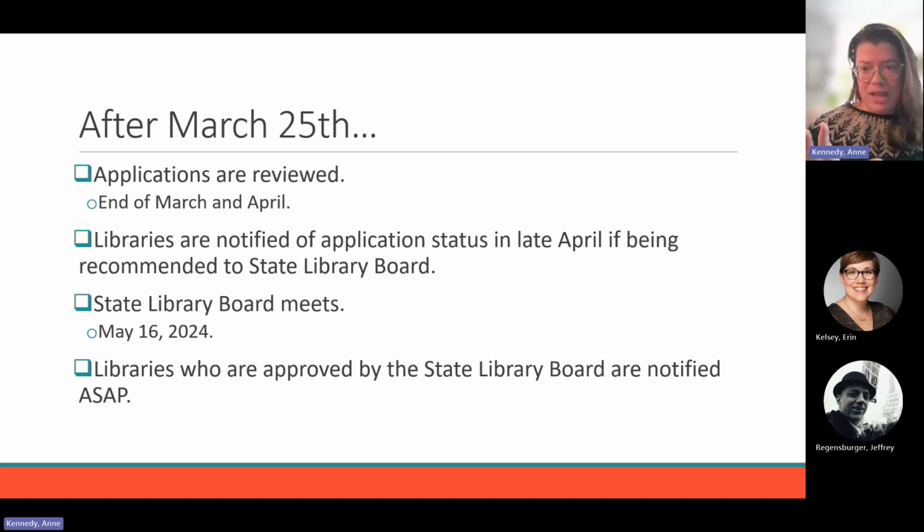Next, once we have the list of applications that will be moving forward, we'll take those to the State Library Board at the May 16th board meeting. And if your library is recommended for approval to the board, you will be notified of that fact.